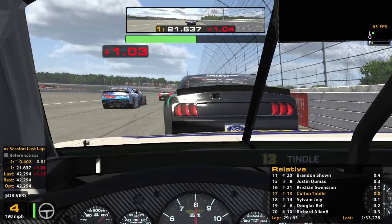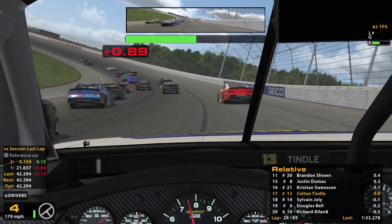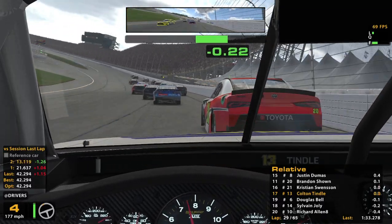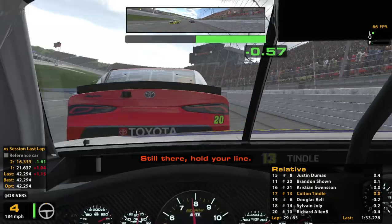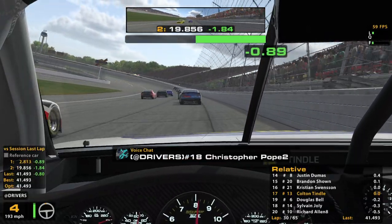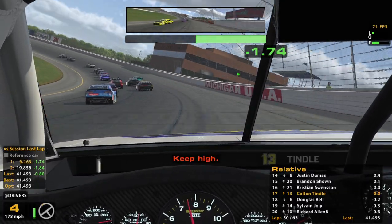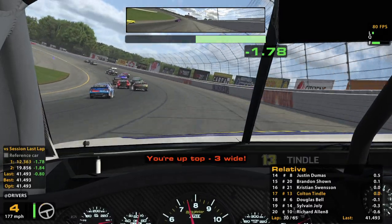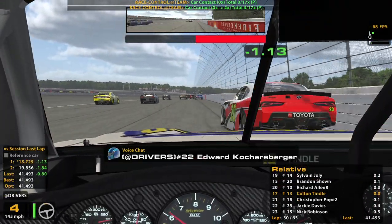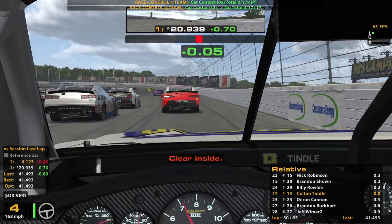Still there, inside. Clear. Loose. Hard. Still there at the bottom. Still there, hold your line. Still there, go side. Keep high. You're up top, three wide. It's not three wide, it says. Hold your line. High. Okay. Inside. Clear. Car inside. Clear inside.